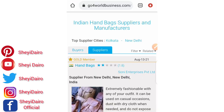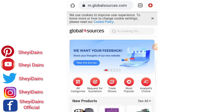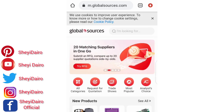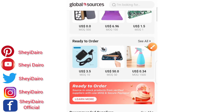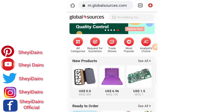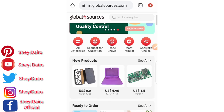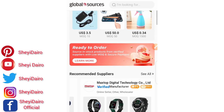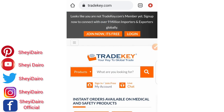So the next one now is globalsources.com. You can still use this site. You can also use this site, sign up with them, then in a similar way, the way we have been doing it from Alibaba and this site, goforwardbusiness.com, you can practice the same thing here. You can use this method to connect with suppliers from different countries here. So you can connect with them here also.